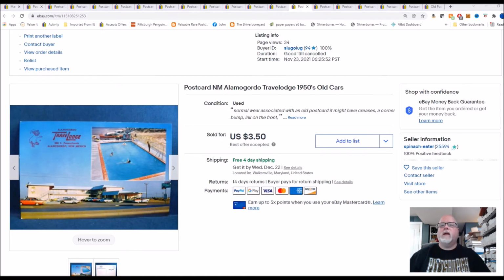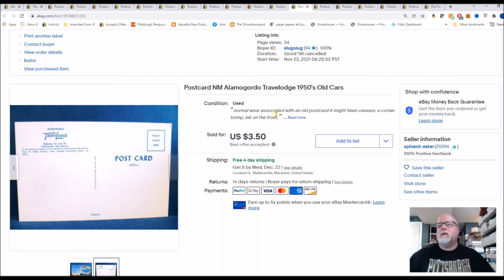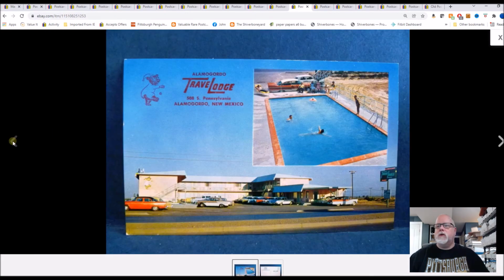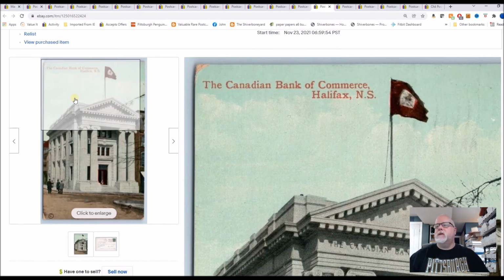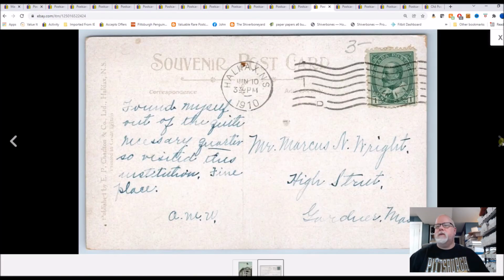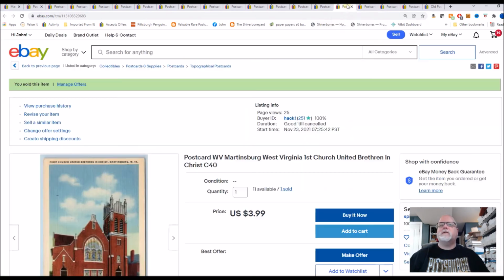Alamogordo, I don't know why I couldn't pronounce that. Travelodge, this is New Mexico, 1950s, possibly along Route 66. It is not. I would have worked that into the title if it was. Let me see, $3.50 for this card, and it is old, probably 6 years. It's been in my store. Next, Nova Scotia, Canada, Halifax. This is the Canadian Bank of Commerce in Halifax, Nova Scotia. So this is going back to Canada, and it was $9.39.